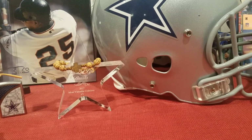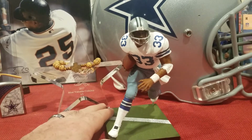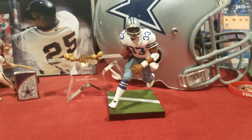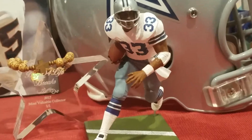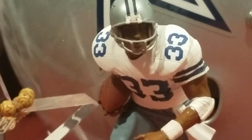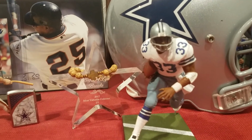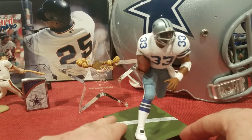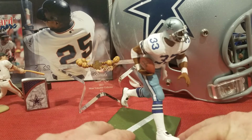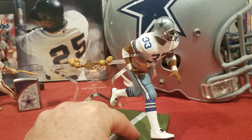What was cool is something else that was in the mail today was this. I got my McFarlane Tony Dorsett in the mail, and I absolutely love the pose of this figure. Love the uniform. Love everything about this thing. And I know it's not cool to take them out of the box, but I don't honestly plan on ever reselling these things, and I want to display them. So I'll give you a good look at this one. Look at that, man. That is so cool. So I want to find a cool way to display these.